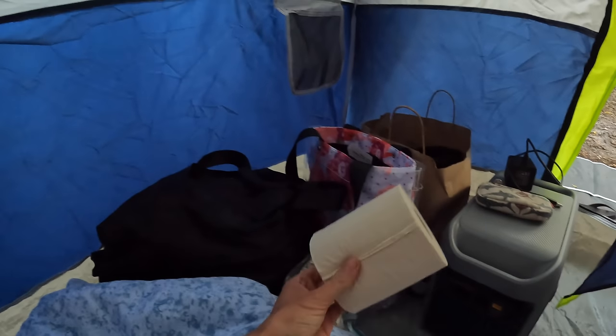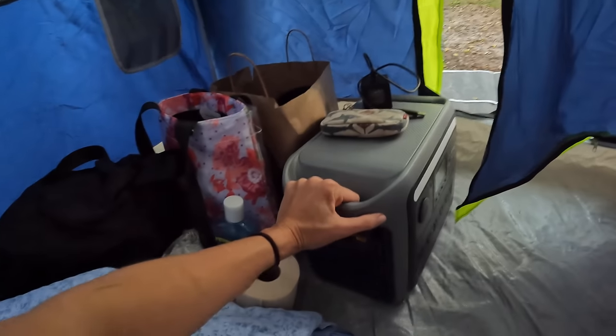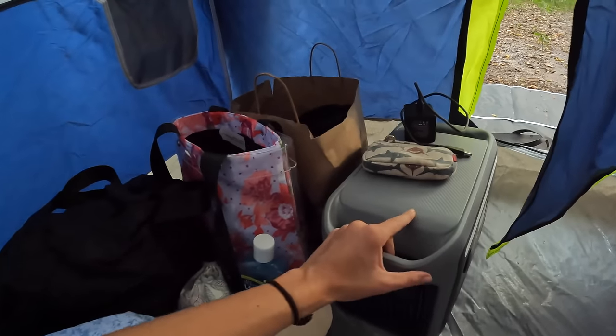But yeah, I got my bag of clothes, toiletries, toilet paper, bringing this inside so I can hook up the fan. And that is my coffee maker for in the morning. I didn't want to leave it out because just in case it rains, which it's not going to rain, I just didn't want to leave it out there.